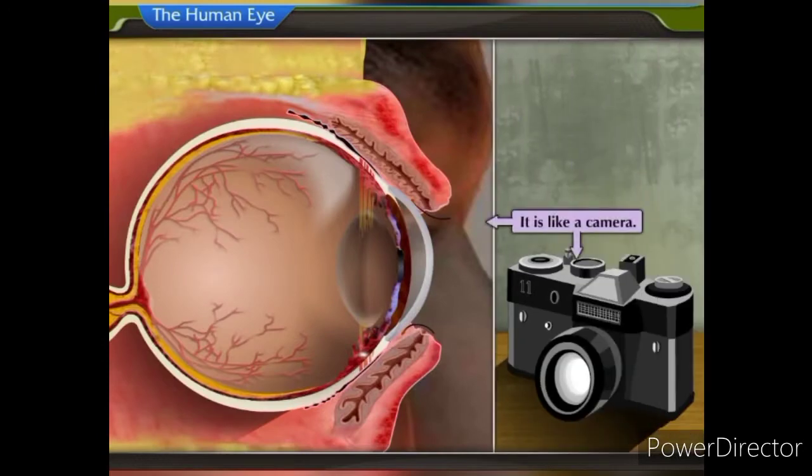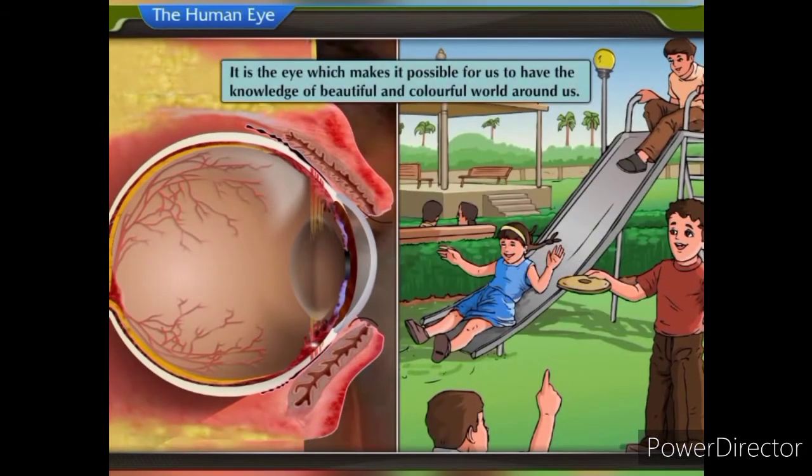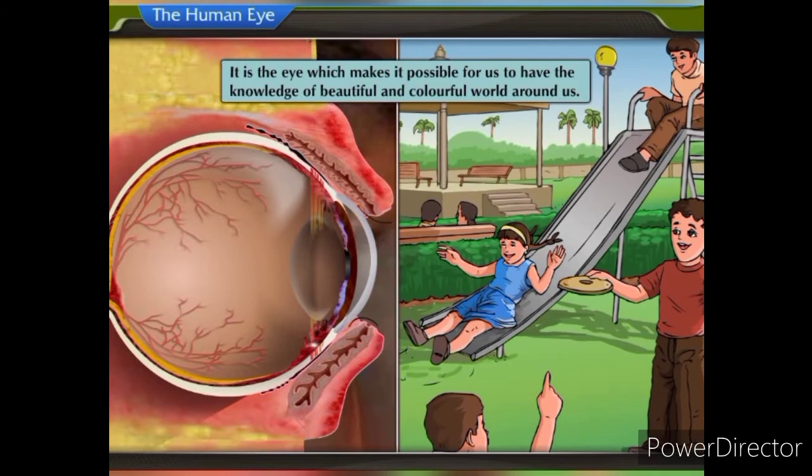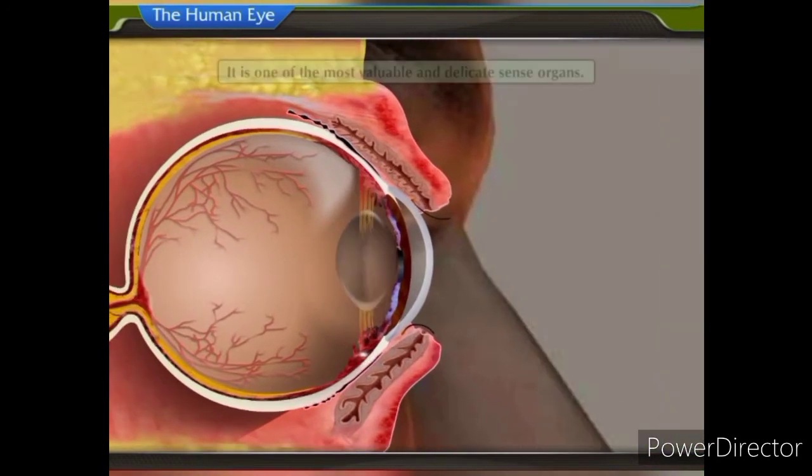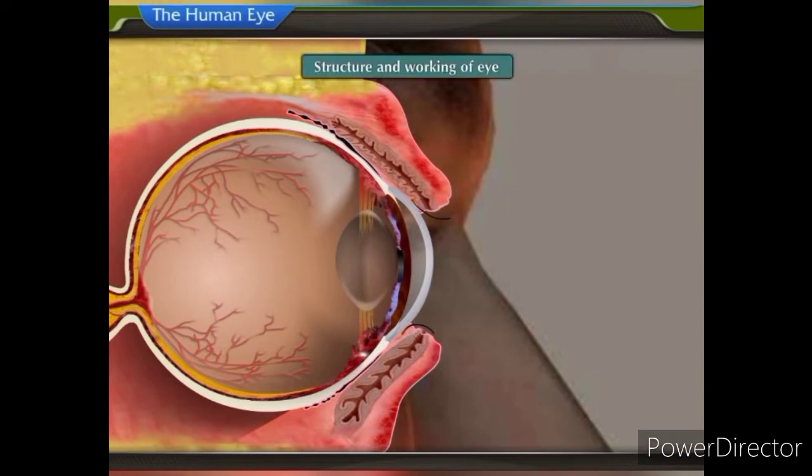It is like a camera. It is the eye which makes it possible for us to have the knowledge of the beautiful and colorful world around us. It is one of the most valuable and delicate sense organs. Let us study the structure and working of our eye.